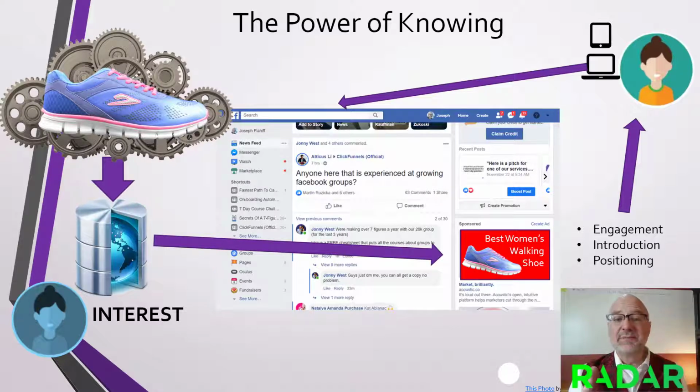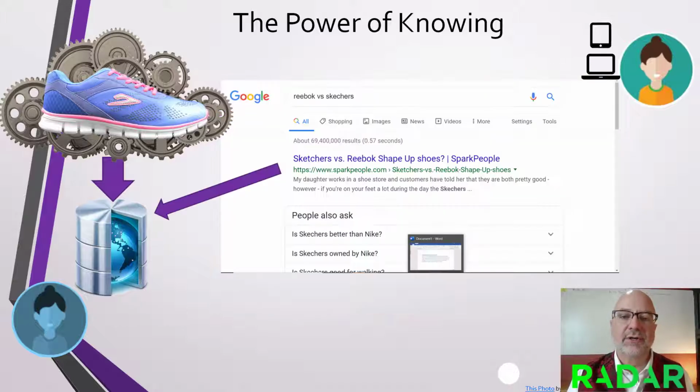And so the next time she pops up onto Facebook, you're going to serve her ads, but not ads trying to sell her. You're going to serve her ads trying to provide her information, encouragement, so that she understands where you're positioned in the market and that your shoe is good for this, right? You're tantalizing that interest that she has and trying to encourage her to like your shoes. Now, another few days later, she does another search.